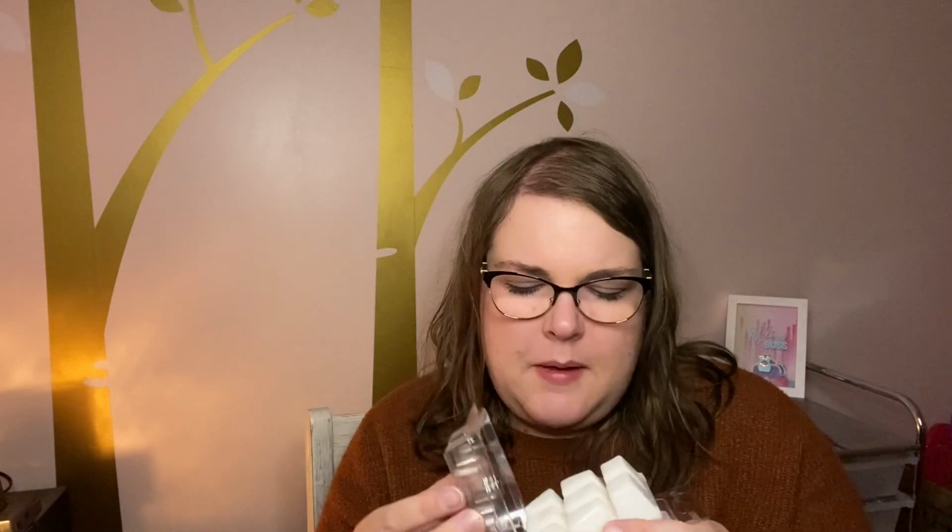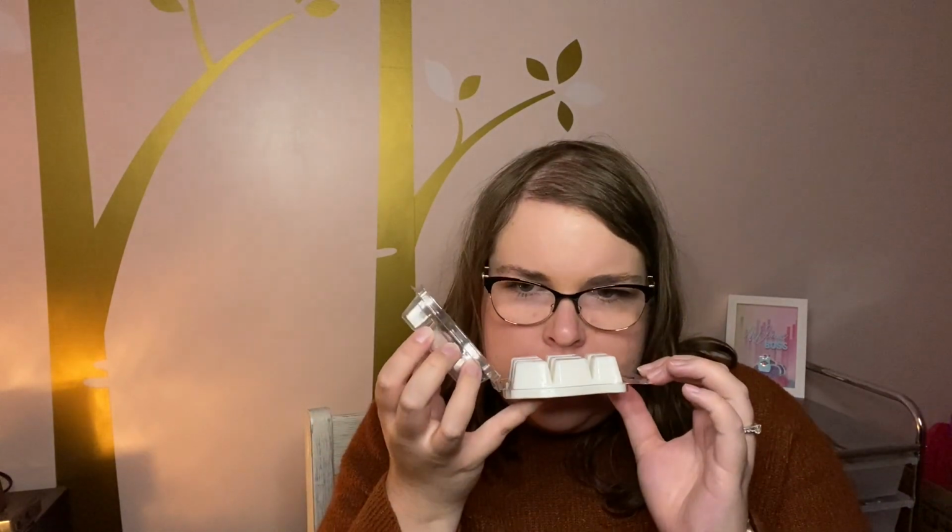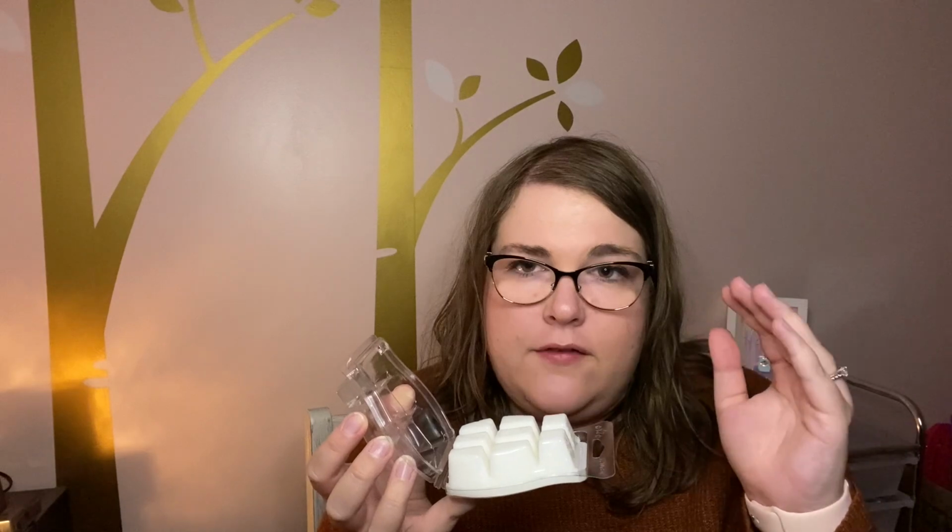This is a pretty mint with, I want to say, a little bit of musk maybe, and vanilla. Maybe even a little bit of a floral note. On the top I'm getting some kind of very, very light floral, and not a lot of it. Just enough to make this a really interesting scent.